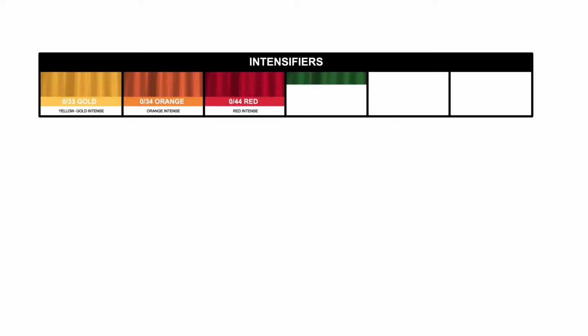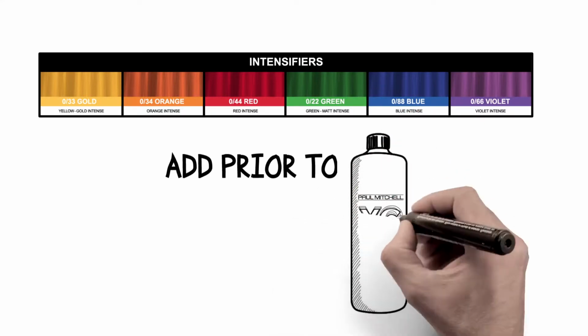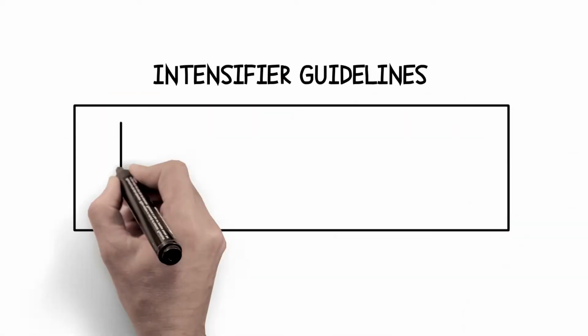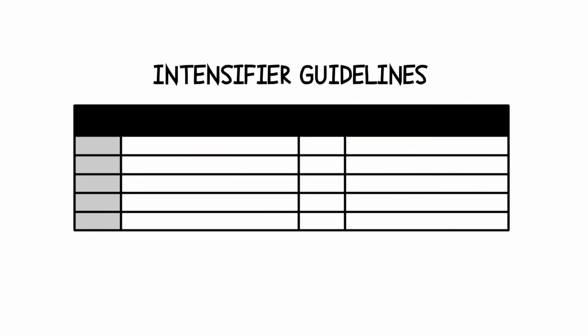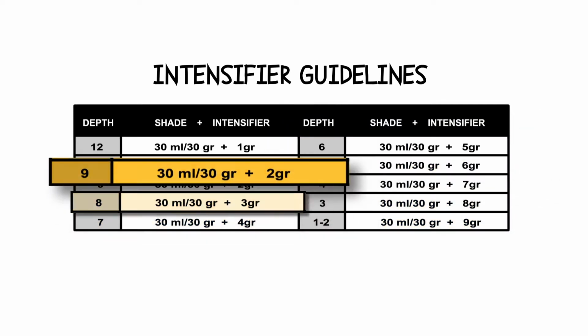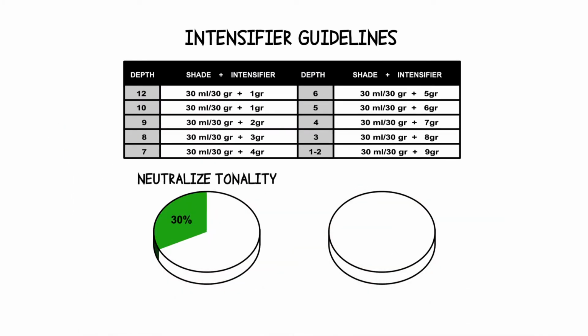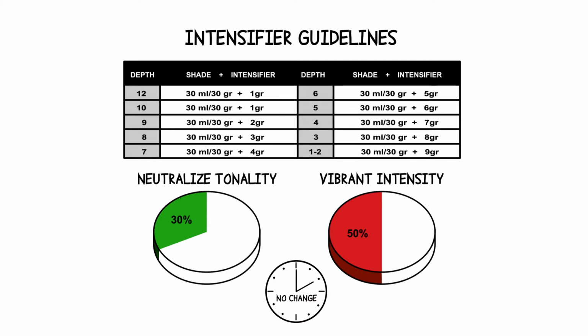Paul Mitchell the Color XG offers 6 amazing intensifiers. They come in gold, orange, red, green, blue, and violet, and should be added to the formula prior to adding the chosen XG processing cream. As a general use guideline, for each 30 ml of selected shade, add the amount of intensifier outlined in the chart. The lighter the depth, the less intensifier is needed. For very strong or vibrant results, add up to 30% of the formula to neutralize extreme tonality and up to 50% for vibrant intensity. The Color XG intensifiers do not alter processing time.